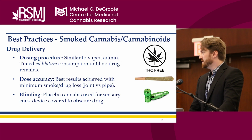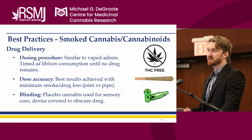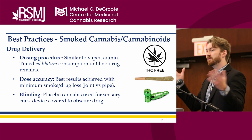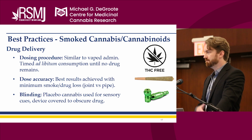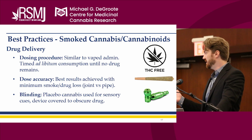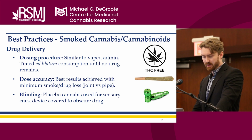With smoked cannabis studies, very similar best practices here. We have them consume the drug ad libitum, but within a very set period of time. Best results have been achieved for us with using a pipe versus a joint because of the side stream smoke loss. In the joint, you're losing all sorts of drug. You don't know how much is going into the environment versus their body. And then blinding, really, when you're using smoked cannabis studies, the only way to do this is with placebo cannabis.